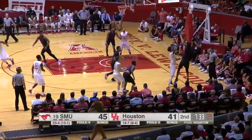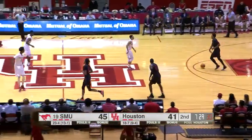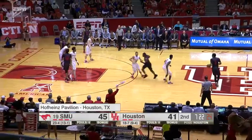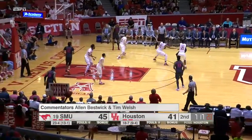a run at him. Nice bounce pass from Ben Moore. Well, that's just a killer right there. They've done that twice now tonight on baseline out of bounds. Just throwing the ball right to SMU. So the Mustangs trying to pull away a little bit.